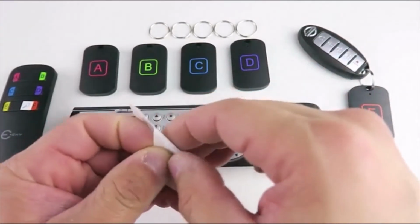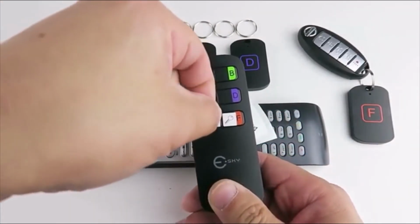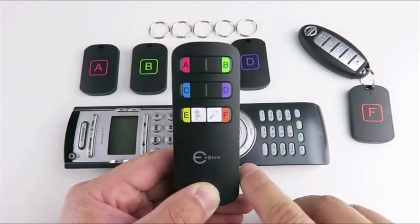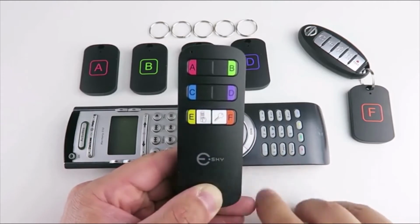And for the remote control, it's on receiver E. So now you know F is for key, and E is for remote control.